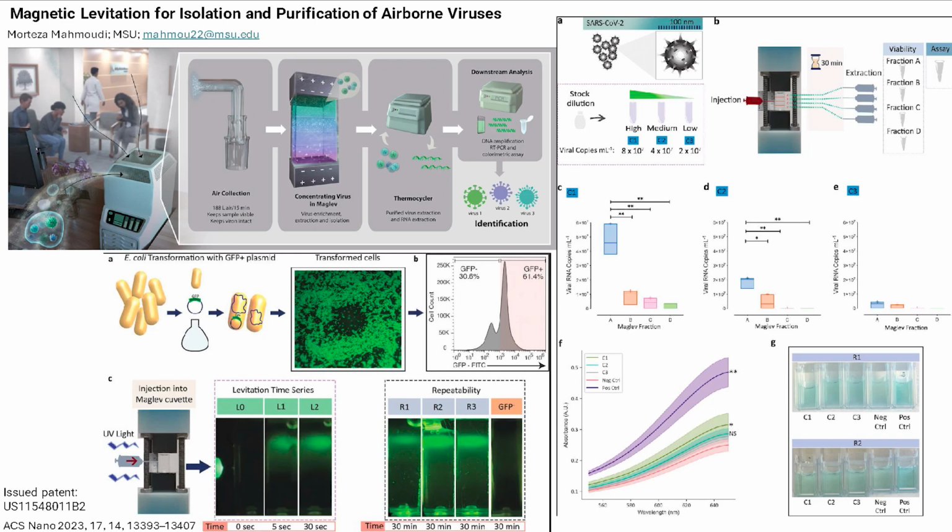To evaluate the maglev's capacity in enriching human viruses, we used SARS-CoV-2 at various concentrations, and after their levitation, we collected different fractions from the maglev column and analyzed them using techniques such as RT-PCR, and our results showed that the highest purification of viruses was found in the top fraction. Further analysis on SARS-CoV-2 and also influenza H1N1 viruses showed that our maglev system successfully enriched viable airborne viruses from air samples. Additionally, the enriched viruses obtained through this method exhibited sufficient purity for direct use in subsequent analysis.